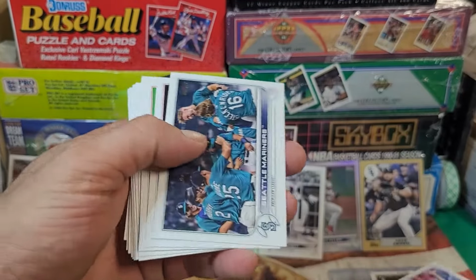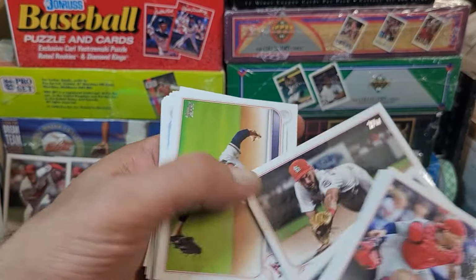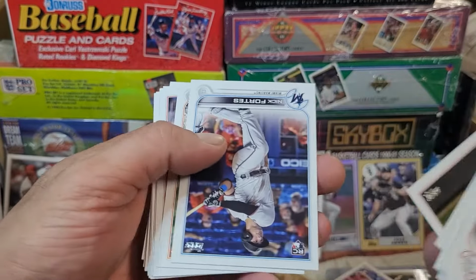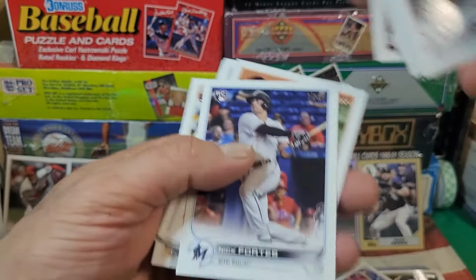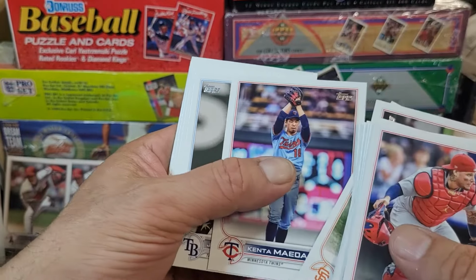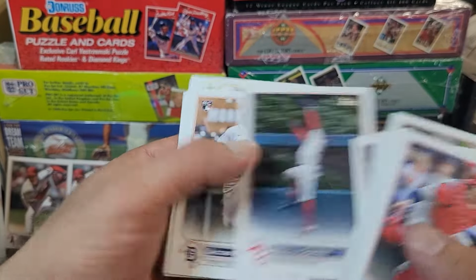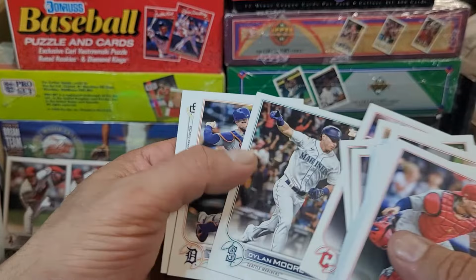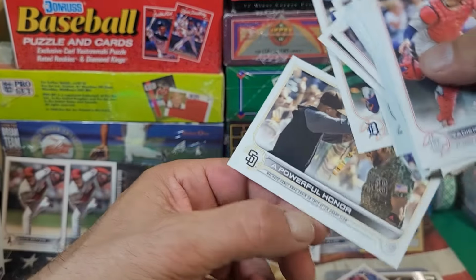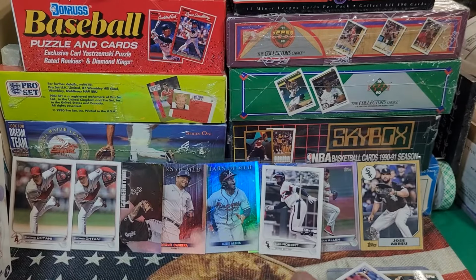All right, Wookiee card. Who else we got in here? Just looking for anything I think is big, and rookies. What catches my eye for the Wall of Fame? And rookies. So yeah, going through all of these, this video might take like 7 hours. So I might have to cut it short.